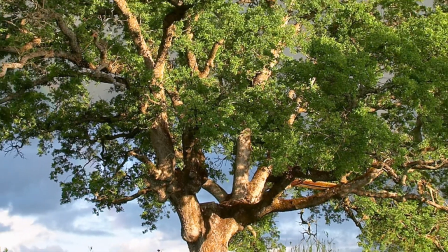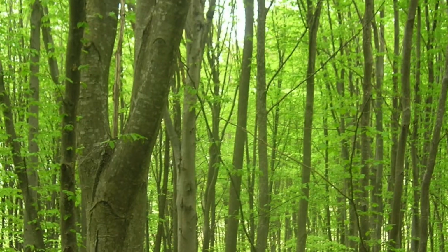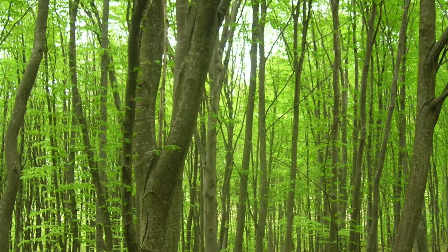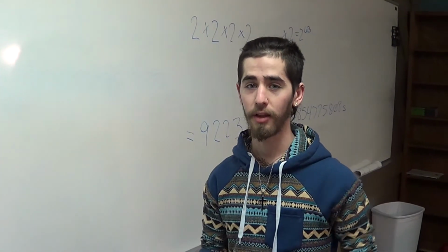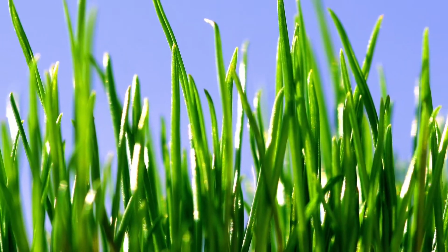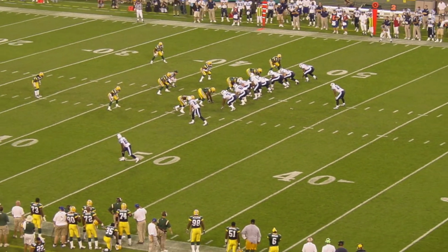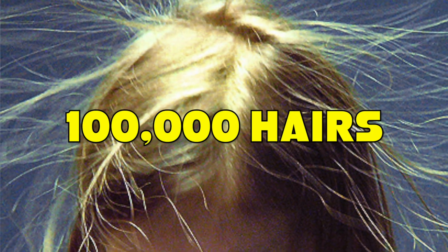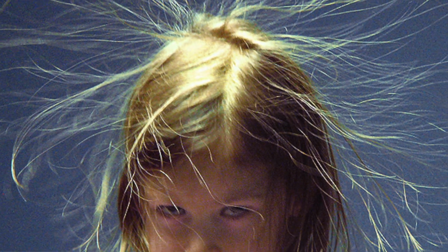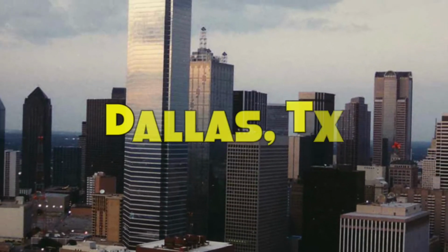The average oak tree has over 200,000 leaves on it. You'd have a better chance picking the winning leaf off of an entire forest than you would in picking a perfect educated bracket. You'd have a better chance at picking the correct blade of grass from an entire football field than picking an educated bracket. Wow, those aren't very good odds. When you consider that the average human head contains 100,000 individual hairs, you're talking about picking the correct strand of hair from the entire population of Dallas, Texas.